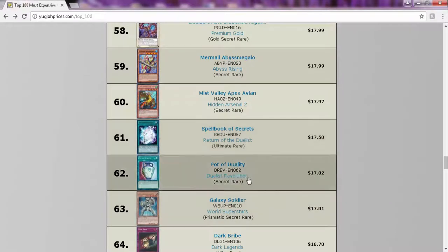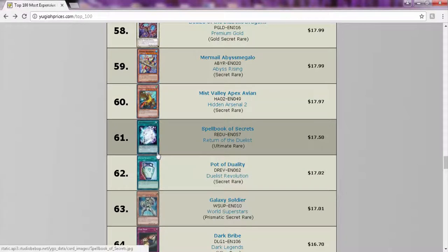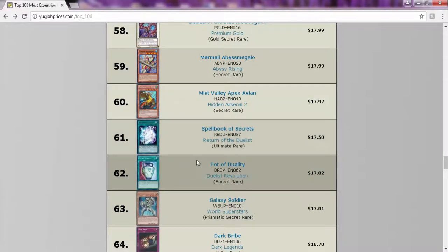Let's see what else. Like I said, Pot of Duality is a secret rare from DRev, and that still holds $17. Desires hit 20. I might pick them up, but like I said, my desire. Now, actually, what did I say? It was 20. No, yeah. If I say it's 20, I'm going to pick up at least two, because that's just ridiculous. That card is still amazing, and it's relevant to the format. It's not really relevant, but you can pretty much play it. I would say that you can play it.